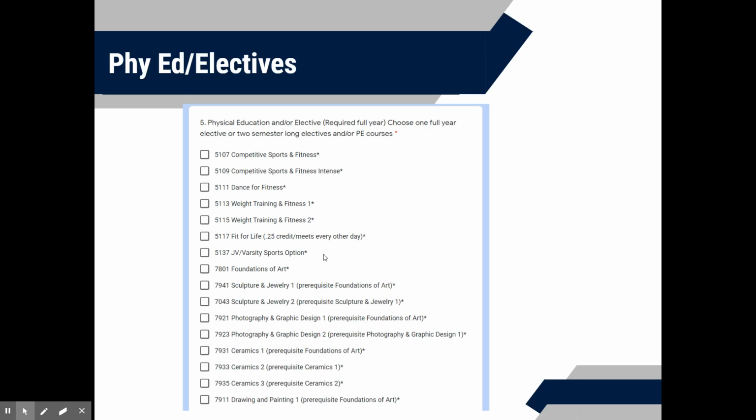You will have to have an extra core, so an extra English, science, social studies, or math by the end of senior year. So that would be a 4th year of science or math that would cover that for you, or an extra course of social studies beyond what's required, or an extra English beyond the 4 years required. So just keep that in mind. The description is in your course description book about what is required to substitute JV varsity sports for Phi Ed. Okay, so make sure you understand it. We can talk more about it later as well and get you paperwork, but just know that that's an option.